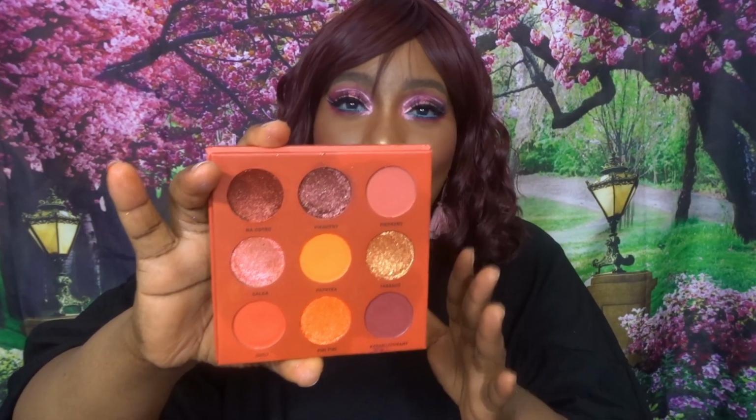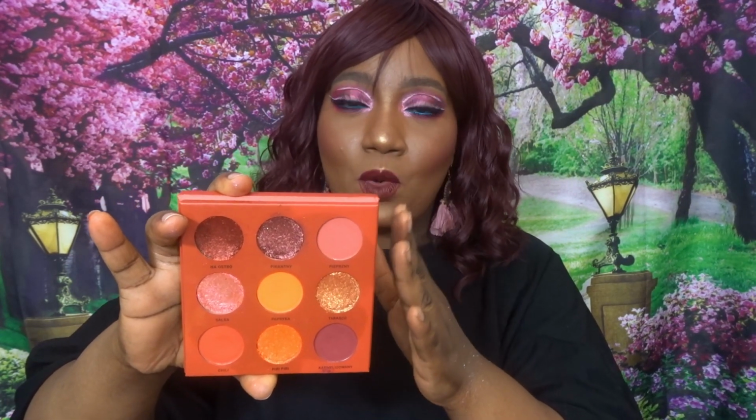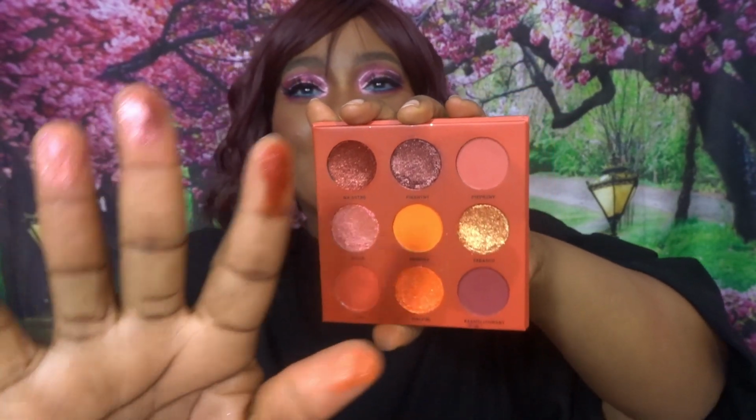Oh, I love every single shade in this palette, and it's such a shame the kind of packaging they put these shades in, because if it was in a white packaging, you would see the beauty of this palette even more. It is so beautiful. If you love oranges, this is a dream come true. I mean, it's a 9-pan palette, but it's got 5 shimmers, so you can imagine how much I love this palette. And these are the shimmers.